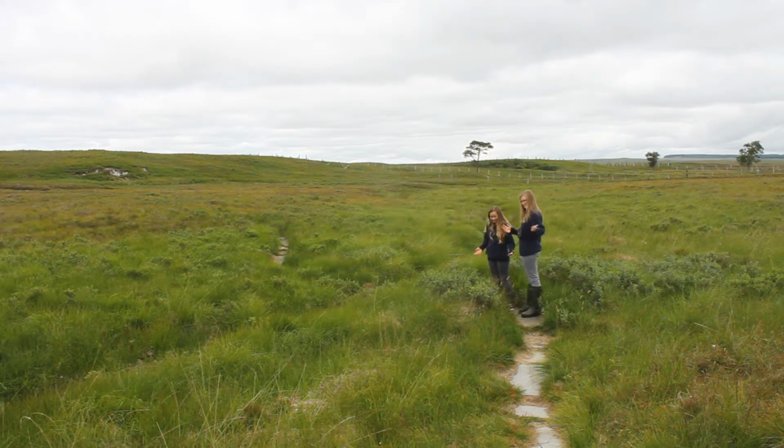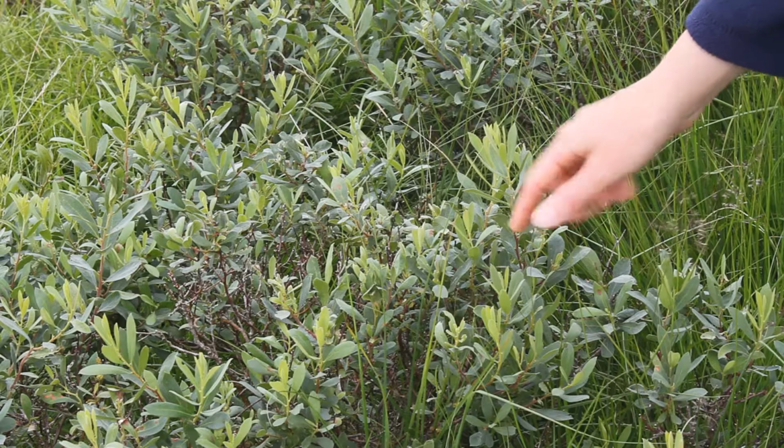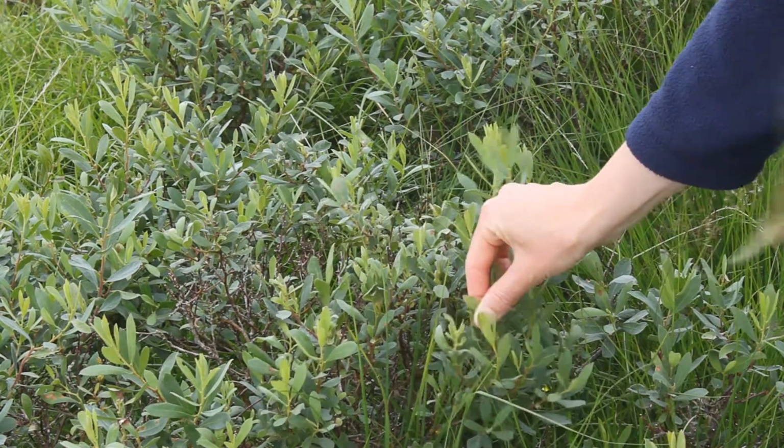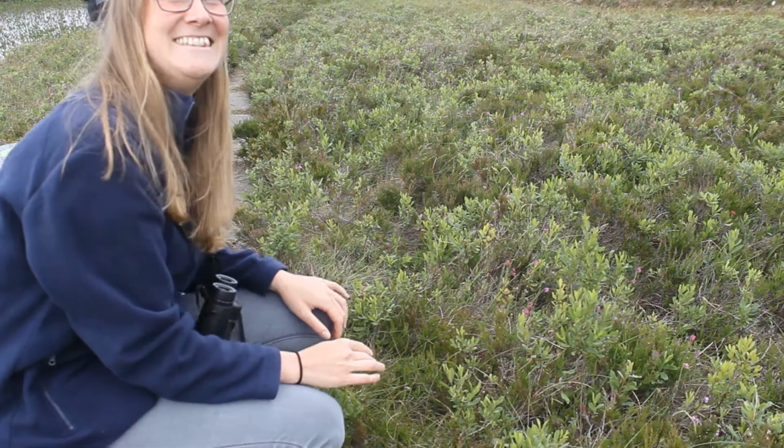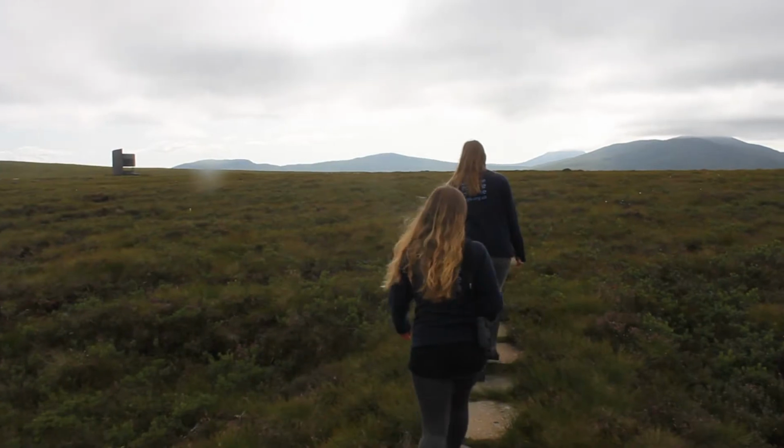Bog myrtle is one of the species you can find scattered all over the reserve. It has a lovely herbally smell when you rub its leaves. It used to be used as a natural midge repellent. Probably didn't work.